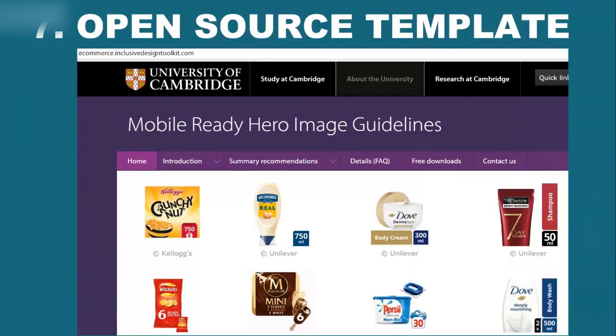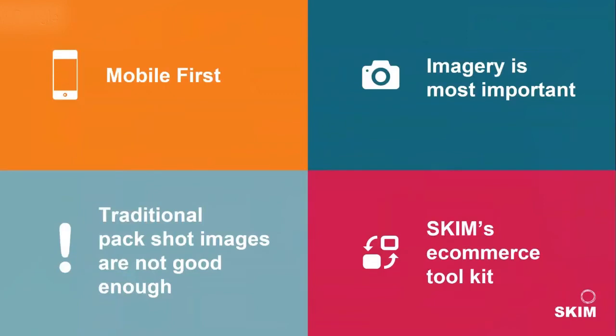We don't pretend to have created a solution for every category. And I encourage you to join the GS1 working group with mobile ready hero images if you haven't already, and come and work with us on an industry solution. I'm going to hand back now to Patricia.